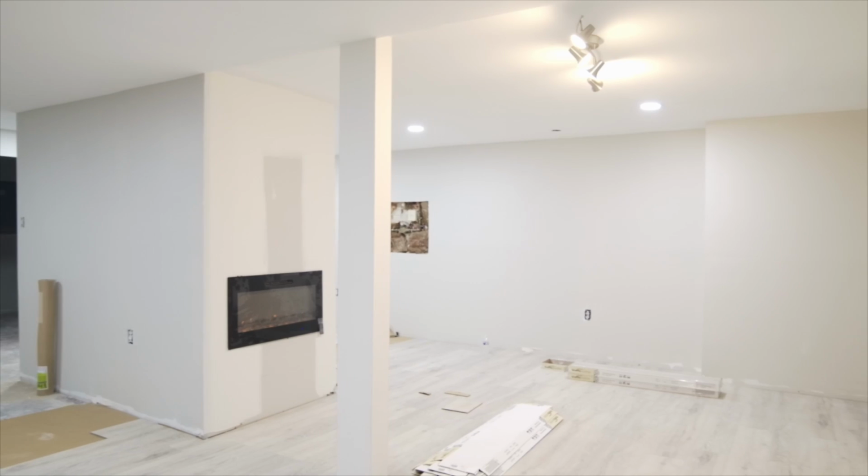All right, now one more place to show you. I'm gonna take you downstairs and show you what we got going on down there. Again, I need you to use your imagination. This is an unfinished space. We are in the middle of this project, but come on and check it out.